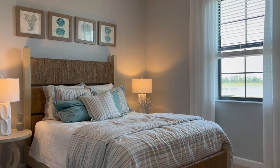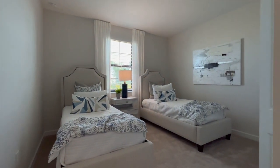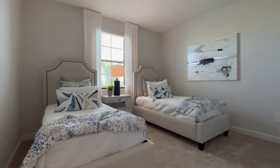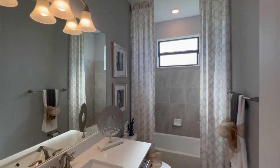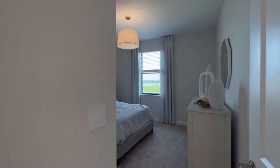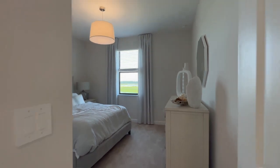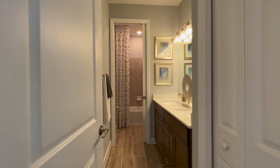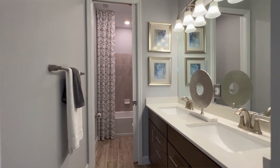So 3 bedrooms off here. I guess you can have a look in there. They're all pretty standard rooms, all good size with the closets. None of them have a walk-in. They're all nicely proportioned. So there's 2 bathrooms to this wing. There's 3 bedrooms off to this side with 2 bathrooms that will feed these 3 bedrooms. Again, just through the loft.